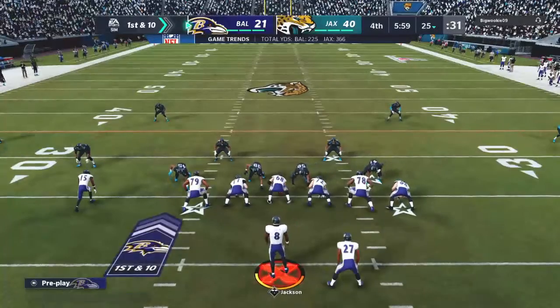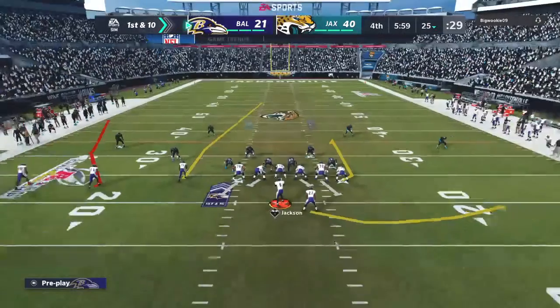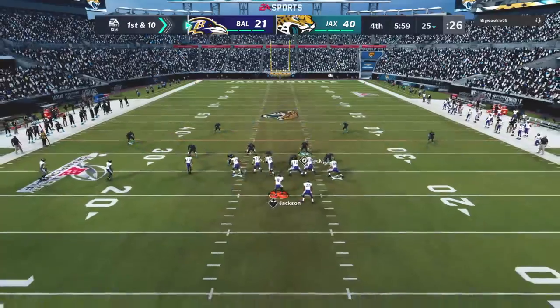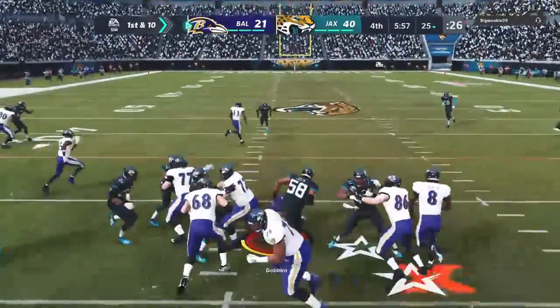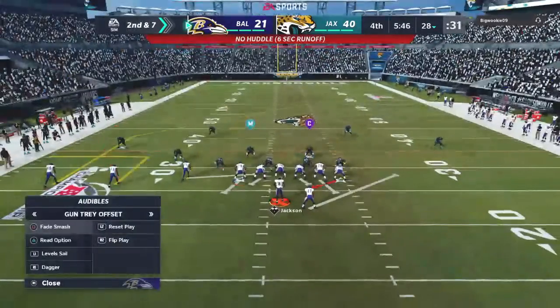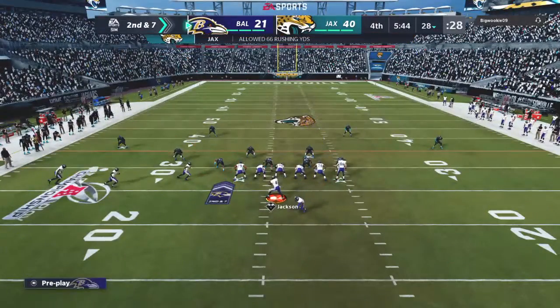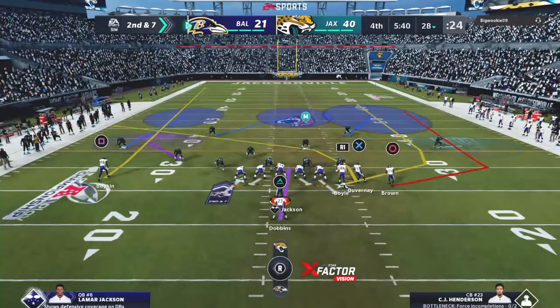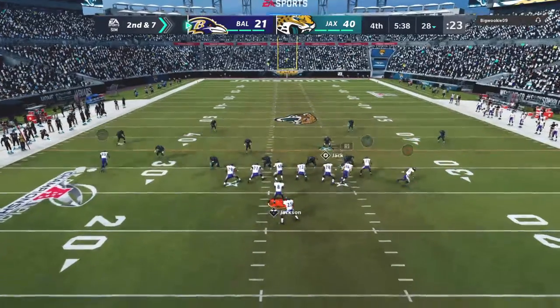Jackson and the Ravens come up now 1st and 10 at their 25-yard line. Dobbins going to take the handoff on the option. Give him 3 on 1st down. It'll set up a 2nd and 7. It's a pickup of 3. Brings up 2nd and 7 at the 28-yard line.